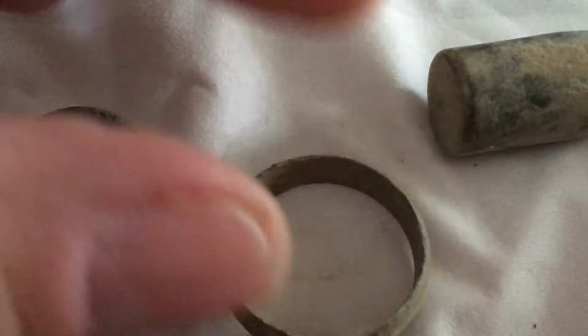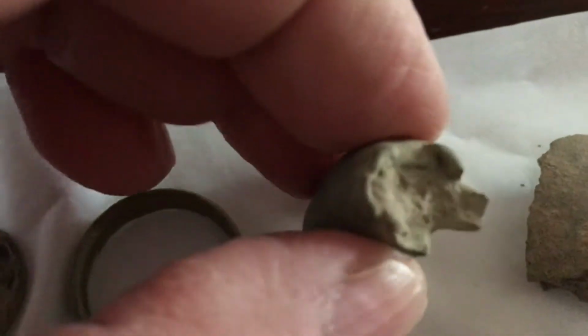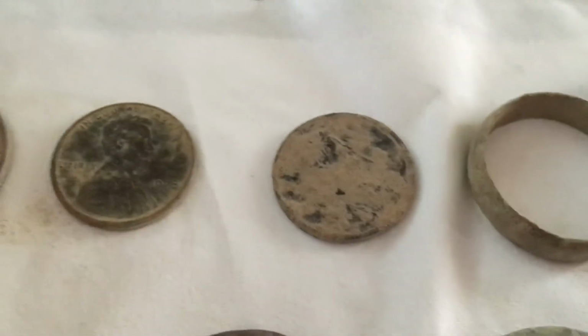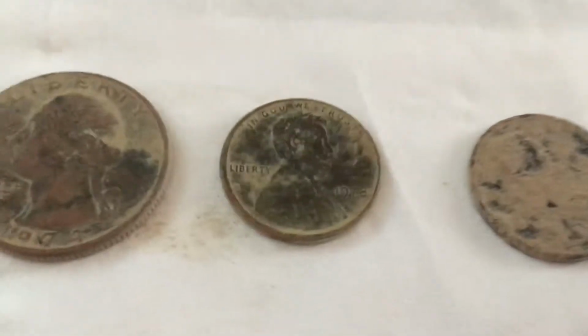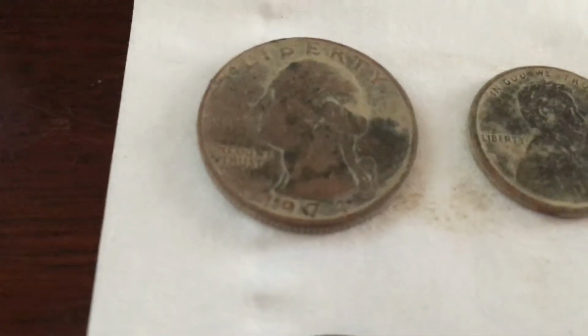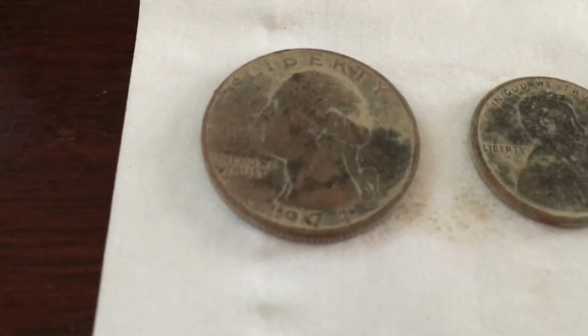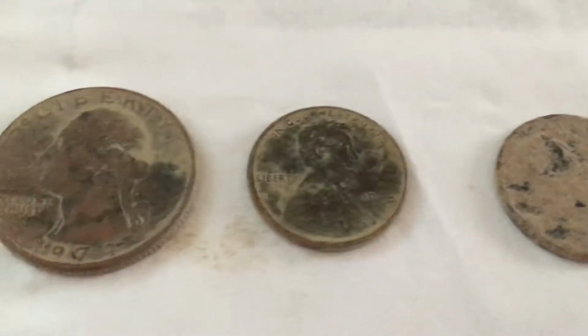A ring, pretty cheap one, a bullet. I can't make out the date, but it looks like an 1878 memorial, and a 1974 quarter, and a 1978 memorial, and this is a memorial, pretty sure.